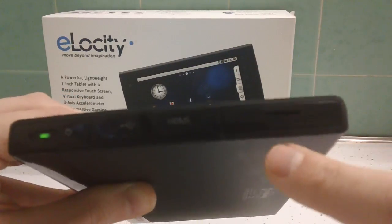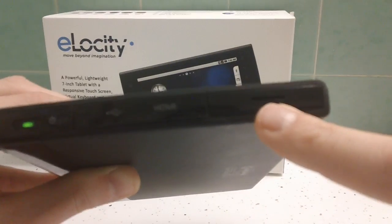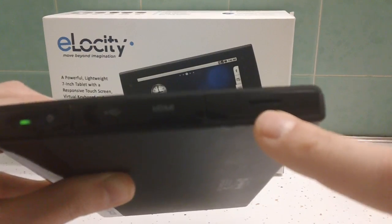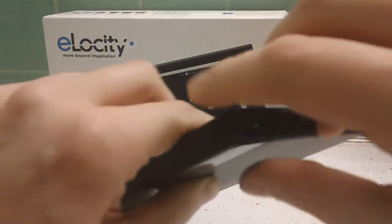This is one of the speakers there. They list them as 0.5 watt speakers. There are 2 on either side. They're not the loudest. The device sounds really good with headphones, but these speakers are not the loudest. They're good quality, but they just don't get very loud.